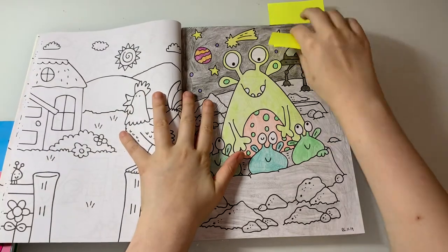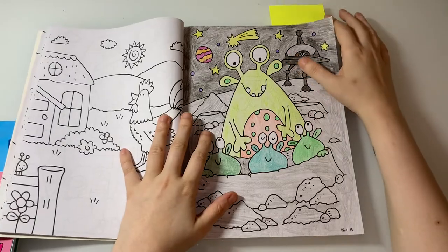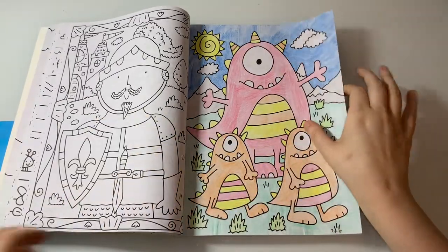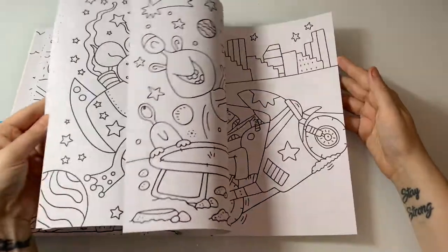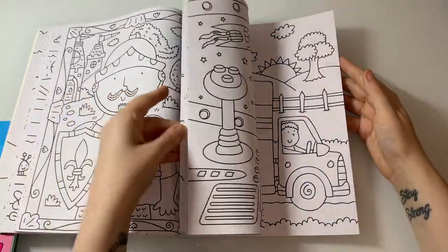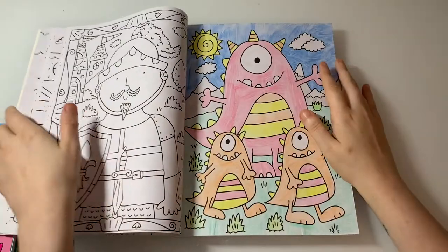This one I did in 2019 and this was in November. This one I did in April 2019. And again, this is just a really simplistic, easy book to colour in. If you just want to put colour on a paper, but you don't want the stress, just put this book out. That's what I do.